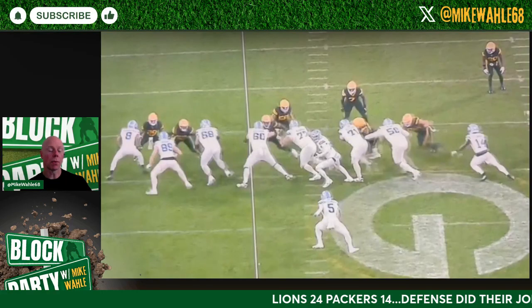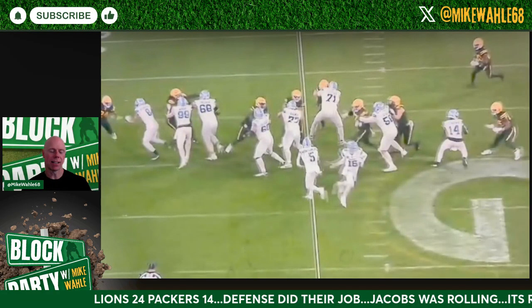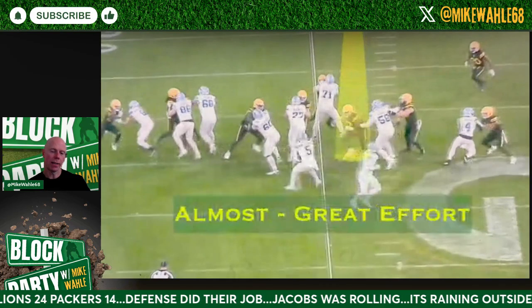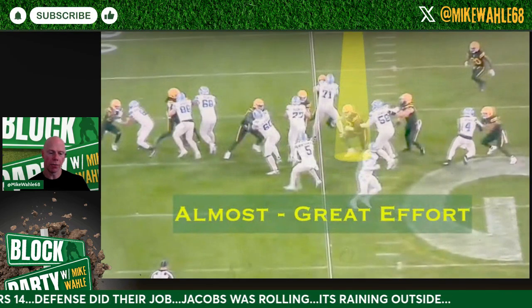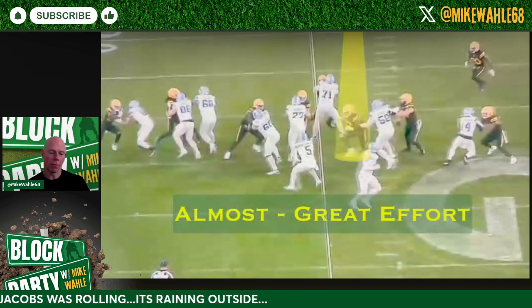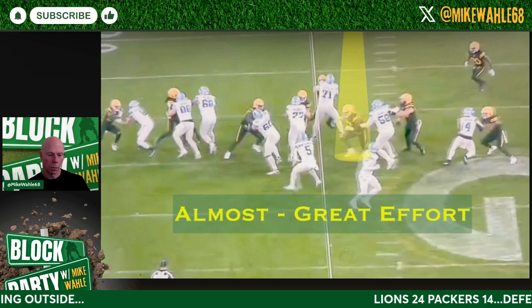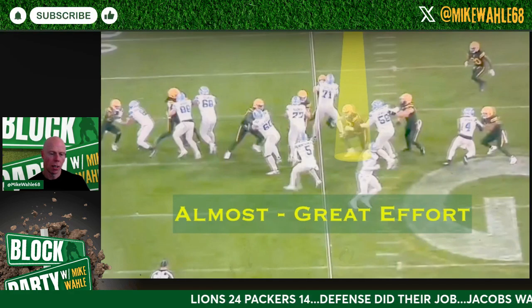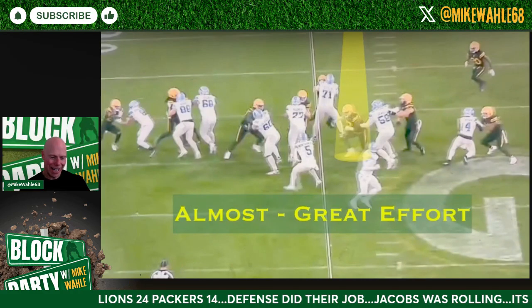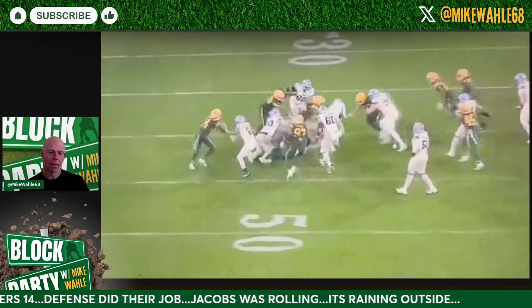Kenny Clark almost makes a play. So this is, I think it was like 3rd and 1, 3rd and 2, late in the game. They kind of needed a stop right here. And Kenny does such a good job, man. It's such a great effort. Sheds a block, gets on the play side of Penei Sewell. And unfortunately, we get double teamed here. And I think that's Sean. We get double teamed, and then we just can't quite make this play right here. But man, Kenny put a great effort in.